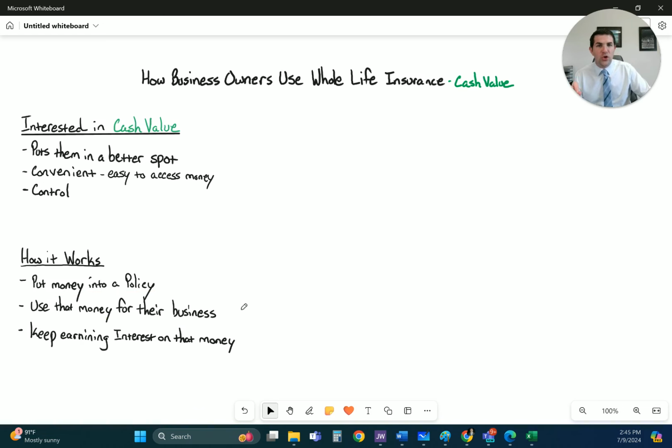But why they want to use their whole life insurance policy instead of just using cash in the bank is because once money flows through the cash value of a whole life insurance policy, you keep earning interest on that money forever. Meaning, I can put money into a whole life insurance policy, let's pretend it earns 5%, and instead of just letting it sit there and grow, I can take that money out, use it for my business, which will earn a return, but still earn 5% on the money that I've accessed.